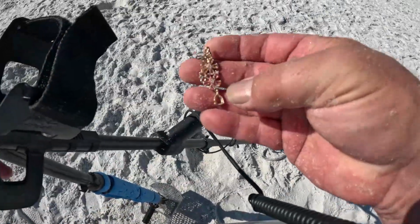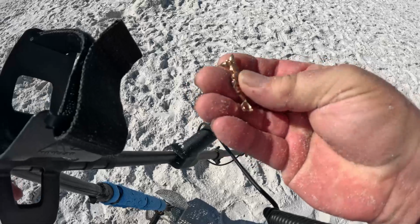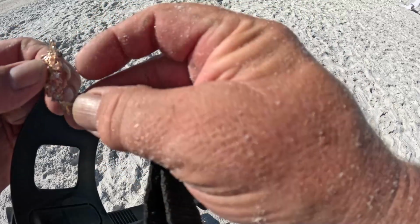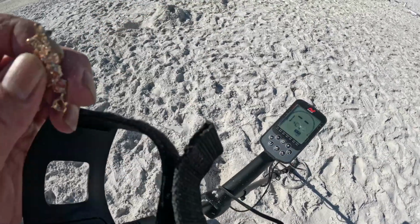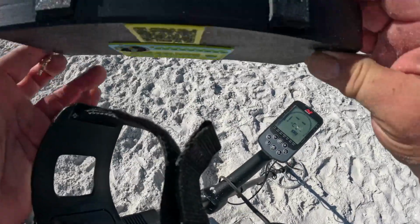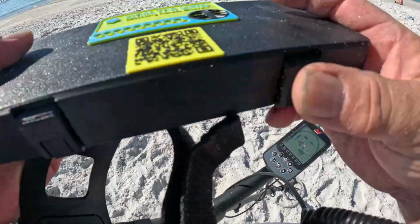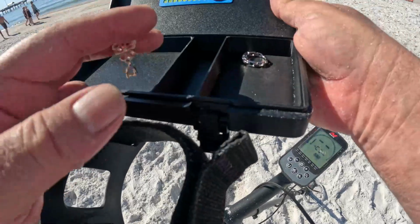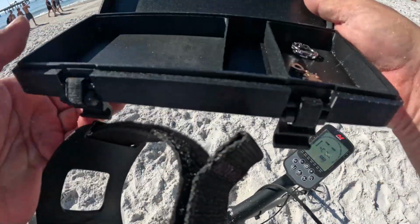$38. Well, somebody had taken those off because it still has a little clip on it. I'll put it over here with the ring.